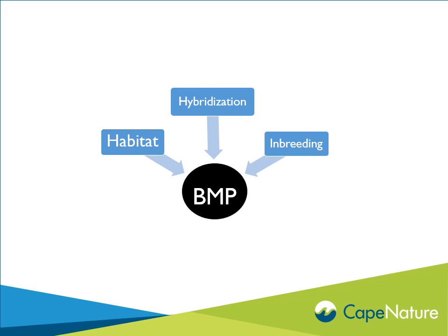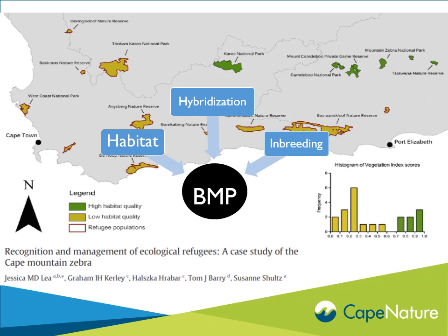Getting back to the 3 threats that I mentioned at the start of this presentation, I'll begin by looking at shortage of prime habitat. Now we know that our Cape Mountain zebra reserves don't contain ideal habitat, and this map from a paper by Lear et al. shows reserves with low quality habitat in yellow and good quality habitat in green. And it's quite evident that the best habitat in the province is in the northeast, rather than where our zebra are located.